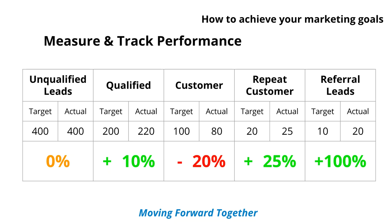The next step is to constantly measure and keep track of your marketing performance. Use a chart in your office to keep everyone up to speed on performance at each stage in that process. This keeps everyone motivated to keep pushing on each area and keep getting better. Even if it's just, say, half a percentage point better.